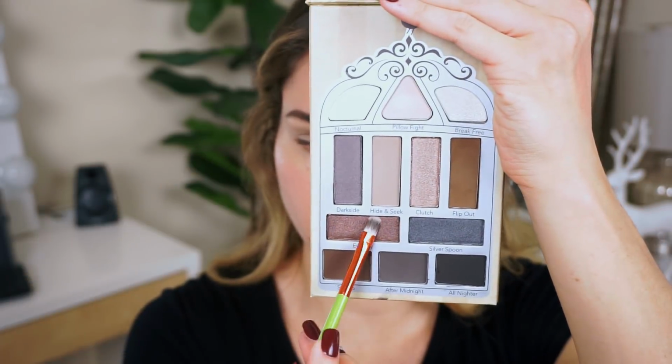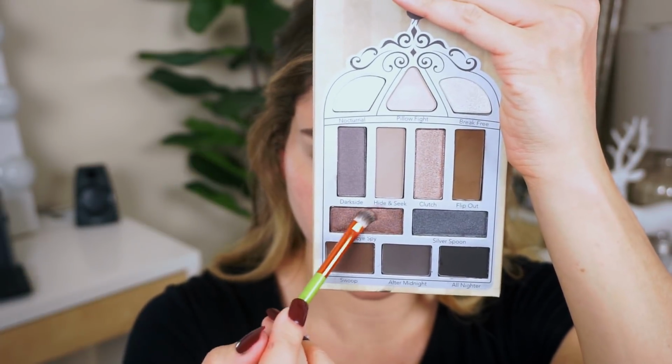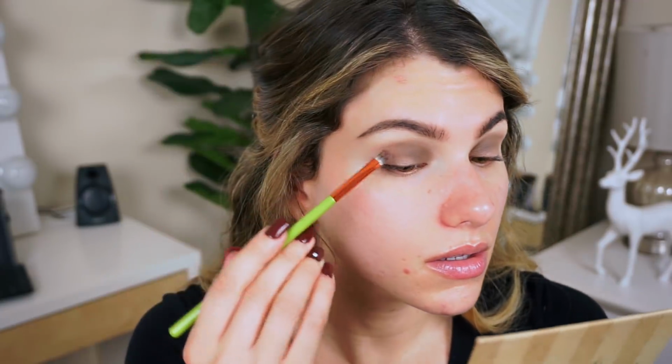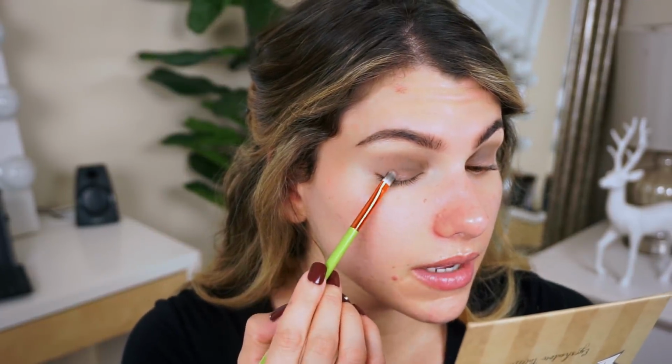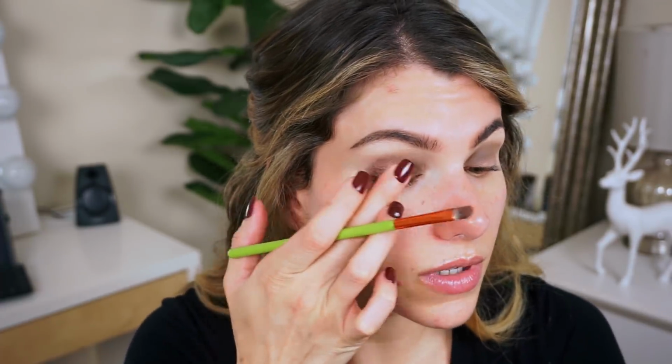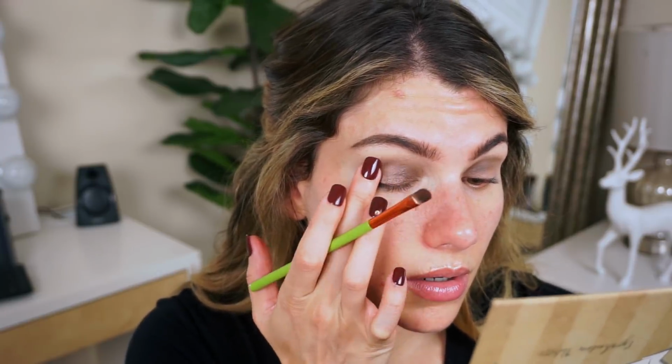I'm gonna go ahead and pack on I Spy here. And I do like how big this mirror is, by the way. So we're gonna go ahead and pack this on. Ooh, that's so pretty. I'm gonna use a little bit on my finger and pat that on, see if it helps intensify it anymore. Oh yeah, it did. That's so nice.